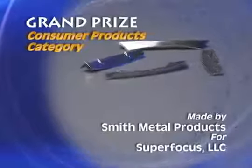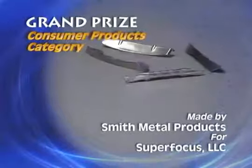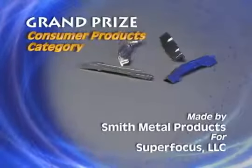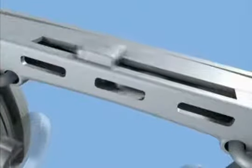Smith Metal Products has earned the grand prize in the Consumer Products category for these 2 17.4 stainless steel parts that make up the nose bridge of the frame of Superfocus adjustable glasses made by Superfocus LLC. The MIM parts also house a slide mechanism for changing the prescription level of the glasses.